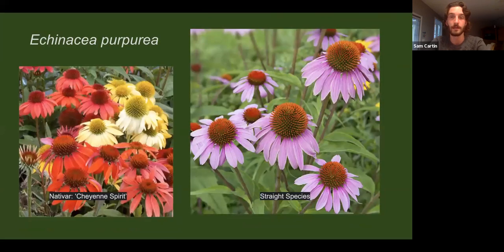So I have Echinacea purpurea right here, purple coneflower. I just call it Echinacea. I'd say my favorite flower, just because it's so stunningly beautiful, a great beneficial insect attractor. So I just kind of wanted to take this time to explain the nativar versus straight species conflict even.